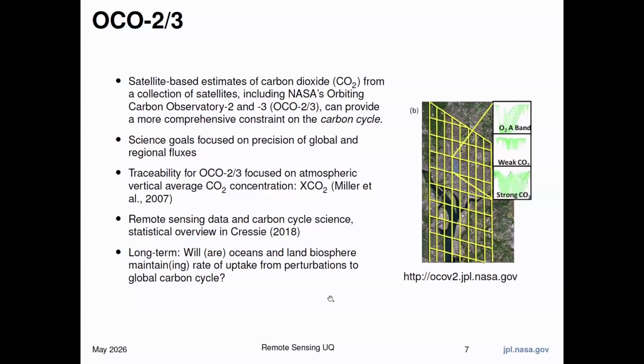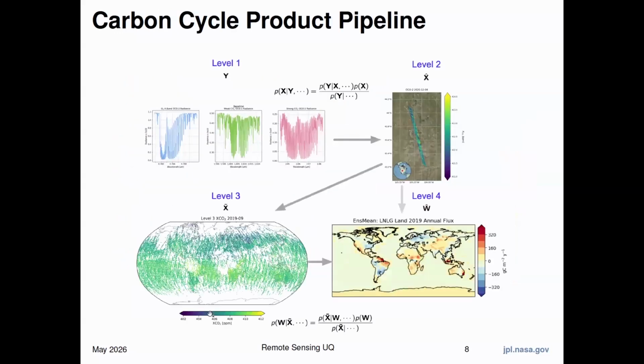So as the missions have evolved, the science story has evolved a little bit as well. OCO-2 has been monitoring since 2014, OCO-3 since 2019. So that's an extended period of time. And it's opening the opportunity to look at the long-term evolution of the carbon cycle over the course of those missions.